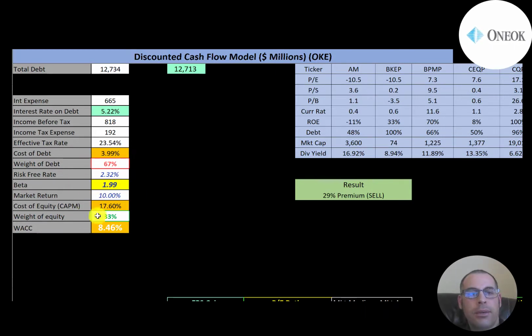And to calculate cost of equity, we need the beta. That's how volatile the stock is relative to the market. And their beta is 2, so the stock moves 2 times the market. And their WACC is 8.5%, which is a blend of the cost of debt and cost of equity. And that's a discount rate we're going to apply to the future cash flows.